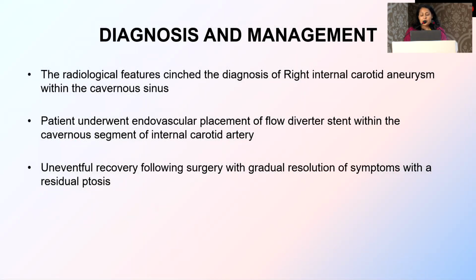Following confirmation of diagnosis, the patient underwent endovascular placement of a flow diverter stent within the cavernous segment of internal carotid artery. This procedure was undertaken in a tertiary care center as the facility for interventional radiology was not available at our center. Following surgery, the patient had an uneventful recovery with gradual resolution of symptoms.